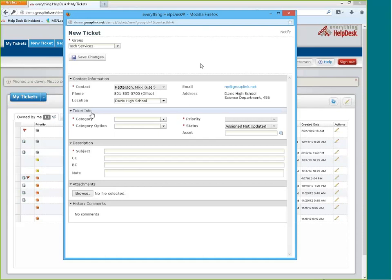Now, in the ticket info section, category, and category option, we're going to ask them to fill out a few simple drop-down fields here to get a little bit more information out of them. Now, one thing that I want to mention when it comes to setting this up is that every drop-down or every field you see in here, you have the ability to populate. And so don't be thrown off by what I have here. This is going to be what you want. I have it as hardware, network, software, training, things like that. You may have a completely different list.